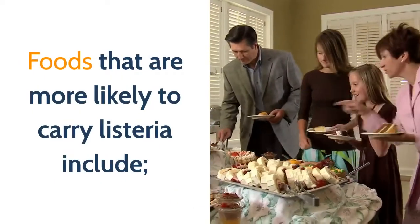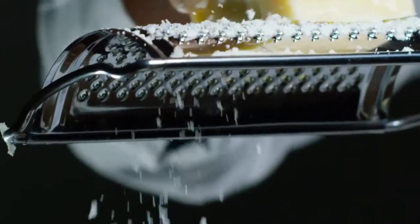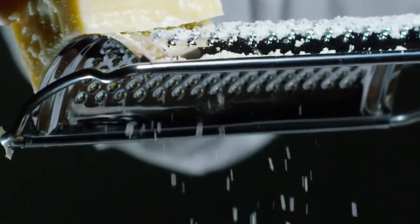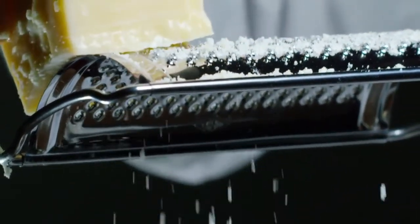Foods that are more likely to carry listeria include mold-ripened soft cheese and soft blue-veined cheese. There is no risk with hard cheese or processed cheese and unpasteurized milk.